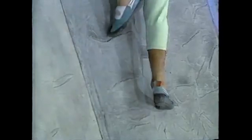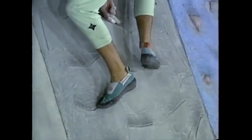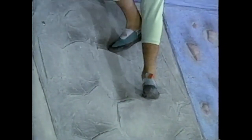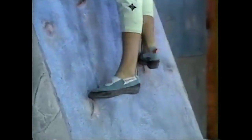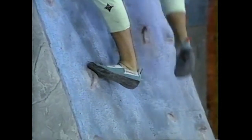Using your feet properly is important for efficient and precise climbing. When making your next move, move your foot to the next foothold. Before moving your body, transfer your weight onto that foot. Transfer your body over the weighted foot, then make the move. Be sure to commit your weight to the foot before committing to the move. This will allow you to make each move with strength and confidence.